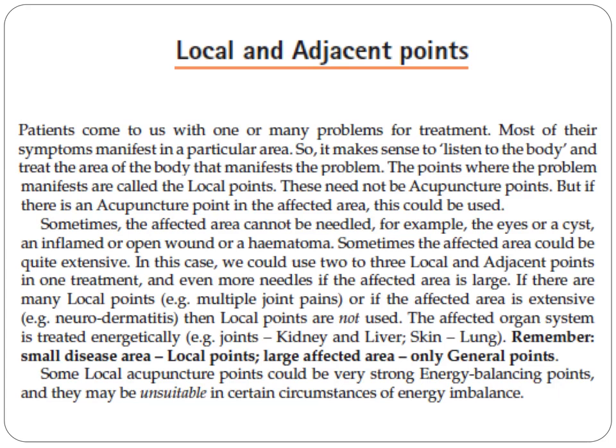If there are many local points, for example, multiple joint pains, or if the affected area is extensive, like neurodermatitis, then local points are not used. The affected organ system is treated energetically, like joints, kidney and liver, skin, lungs. Remember, small disease area is the local points, large affected area, only general points. Some local acupuncture points would be very strong energy balancing points, and they may be unsuitable to certain circumstances of energy imbalance.